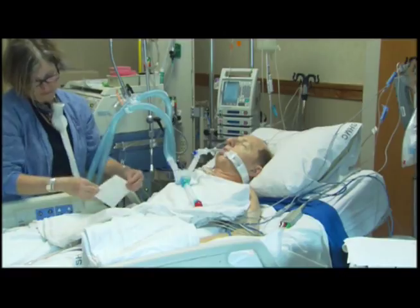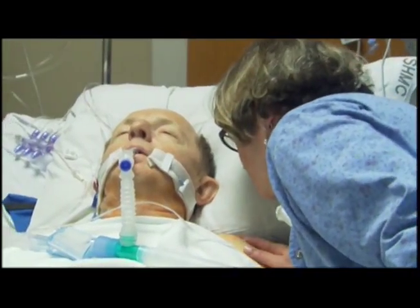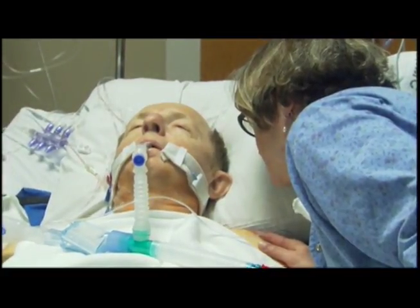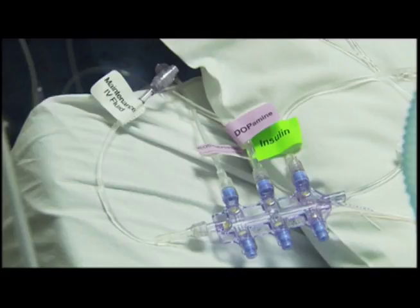You will feel this tube in the back of your throat when you begin to wake up, and you will be unable to talk, but you still are in control of your own breathing. Remain calm and breathe normally. You will have an intravenous or IV line in the side of your neck. This allows your nurse to easily administer needed fluids and medications.